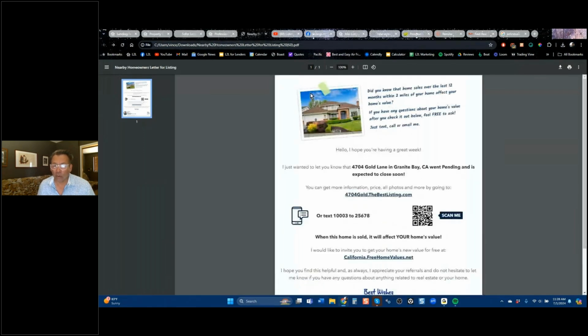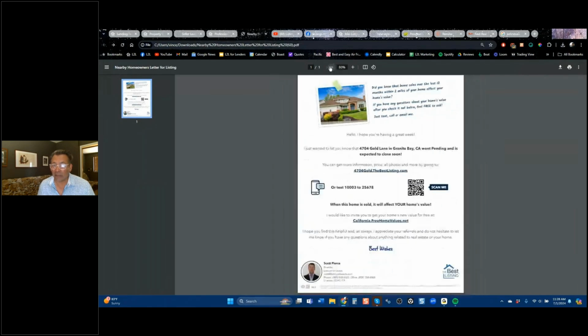This is the nearby homeowner letter. It looks very similar, but it's not about a neighborhood, it's about a home. Both of these you can mail to people in your area, in your core farm market. And that's what you want to do. You want to be mailing out groups of 100. If you can afford more, great. You're going to get better results, but that's where you're at.